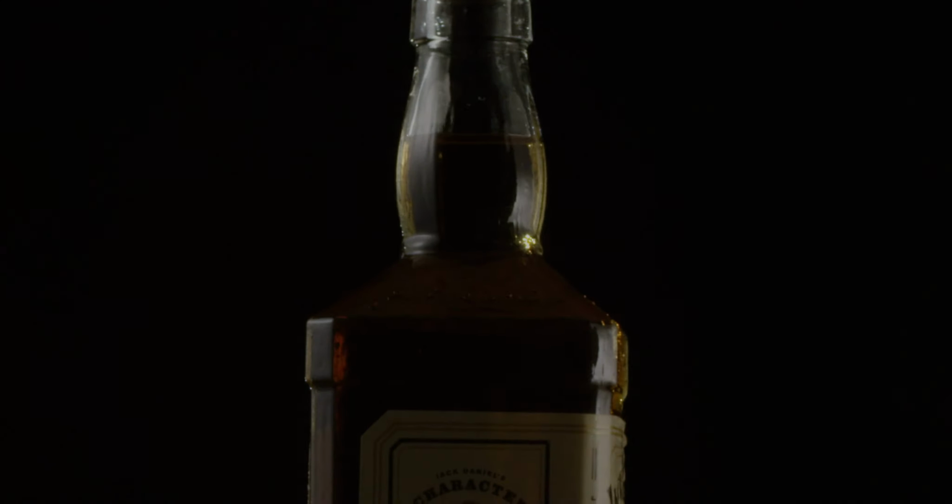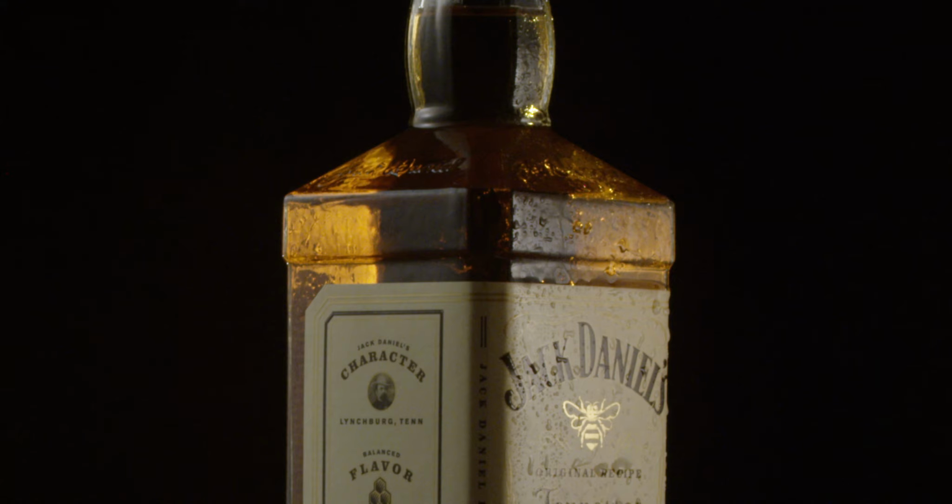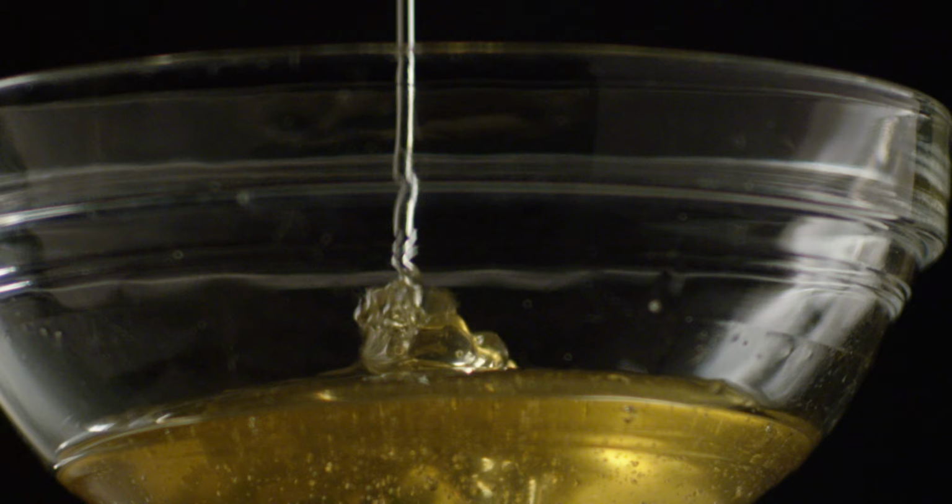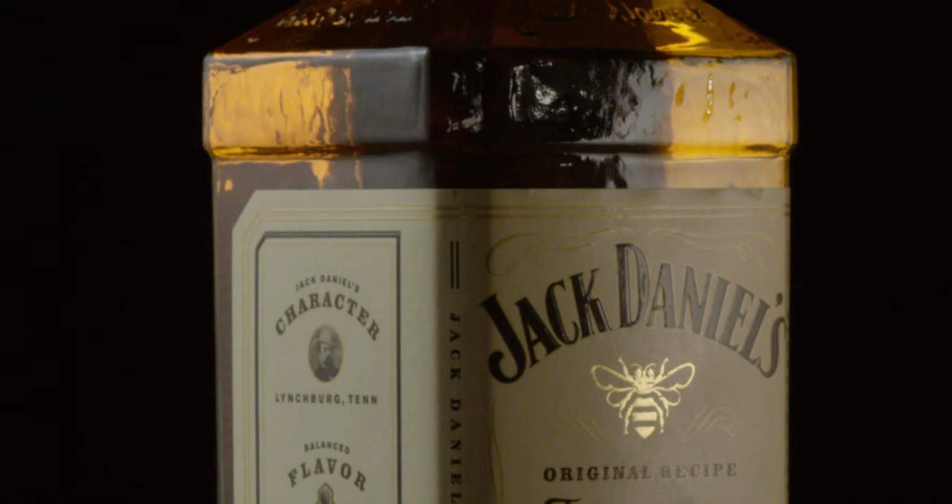Jack Daniel's Tennessee Honey is the smoothest, most delicious way to get drunk. We use only the finest honey, painstakingly gathering it from the top honeycombs in Tennessee. Jack Daniel's Tennessee Honey is infused with over 2,000 essential oils. No, I'm just kidding. It's just whiskey with some honey in it.